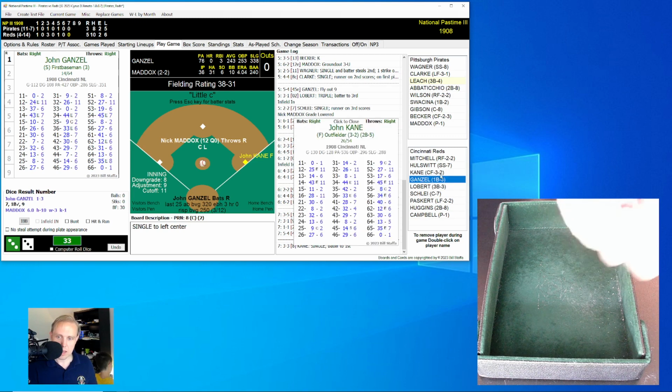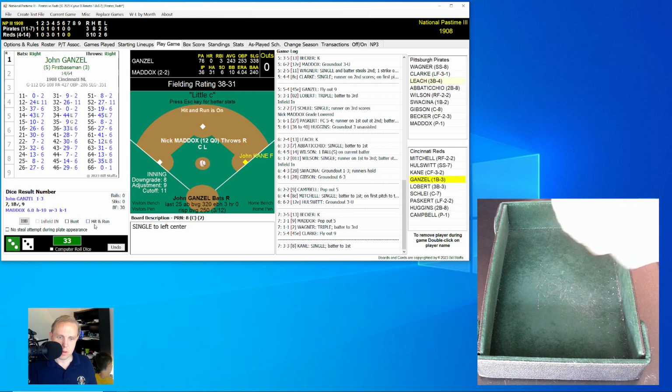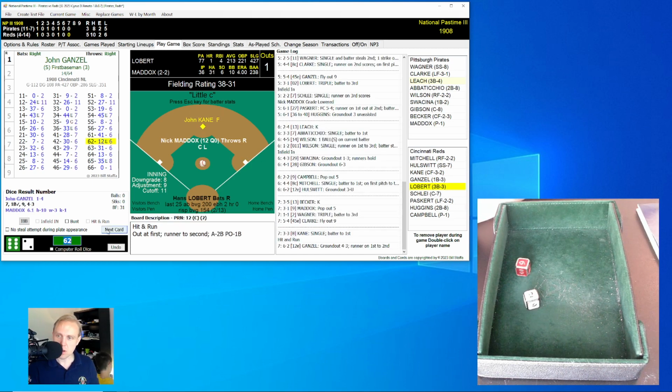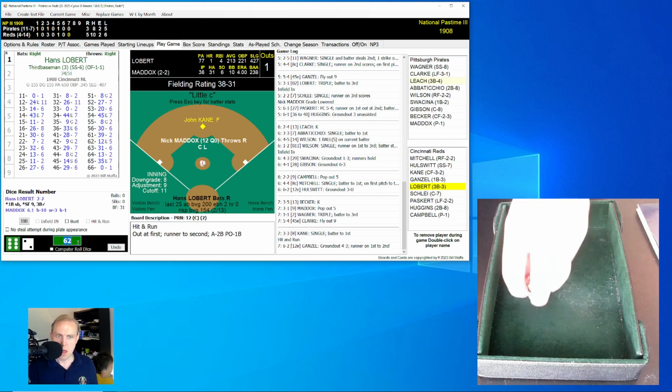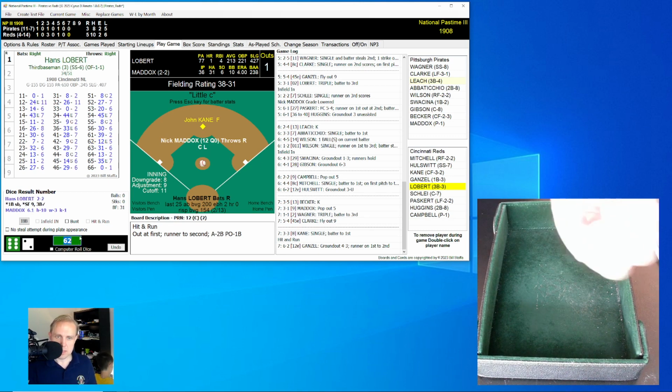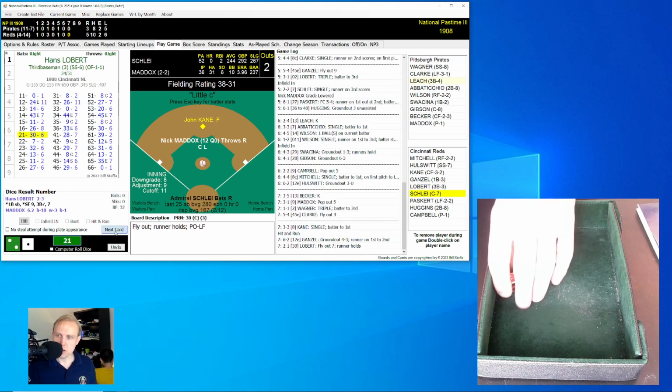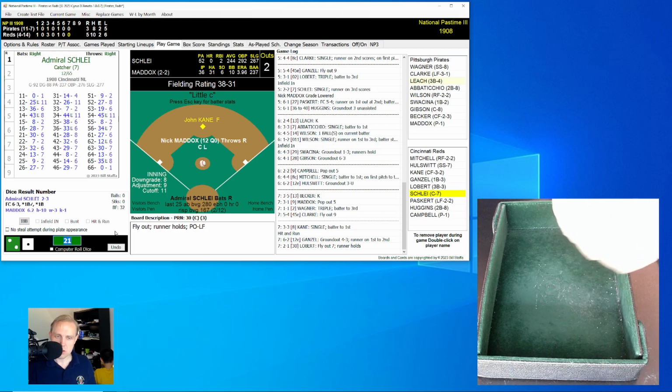Now, does Kane have wheels? He does have wheels. So let's turn those wheels and get him going. The roll here is a 62 for a 12, and that's a hit and run ground ball over to second base. Albaticcio has it, throws to first for the out, but Kane moves up to second. 1 away, and it's Hans Lobert, runner on his second base. And Lobert rolls a 21 for a 30. It's a fly ball over to Clark in left field, and he's got that one quietly.